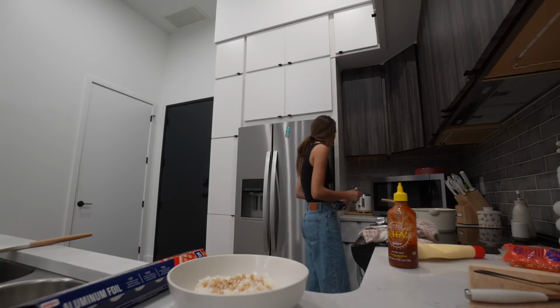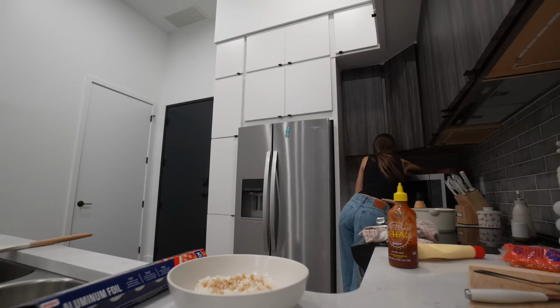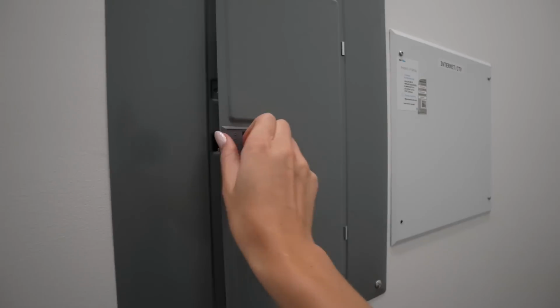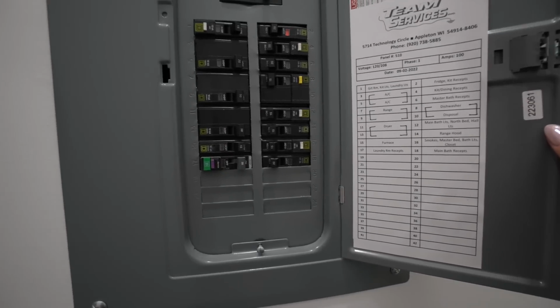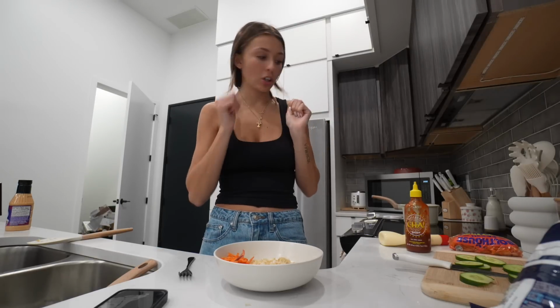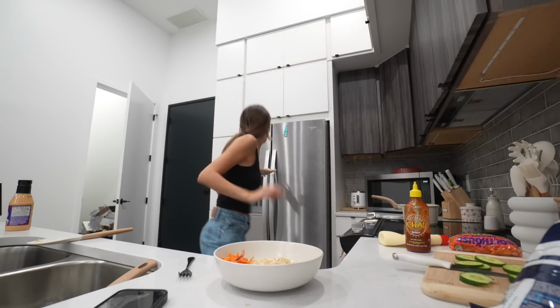Guys, I think my microwave just broke. What? My air fryer stopped too. I think I have a fuse box in here. Maybe I should take a look at that. I'm just a girl, I'm just a girl. Oh gosh. Okay, I definitely blew a fuse. That's never happened in here before. I don't know what that was all about. My fridge turned off too, but I think, wait.